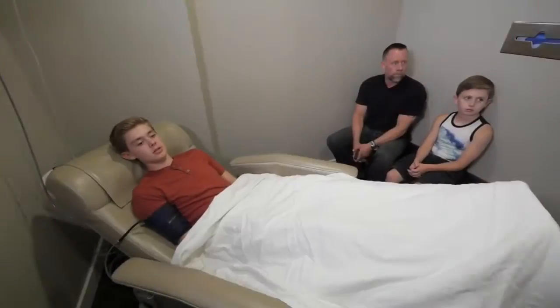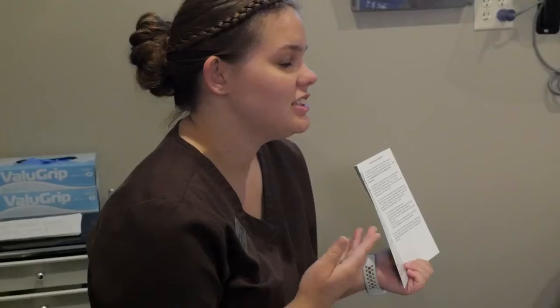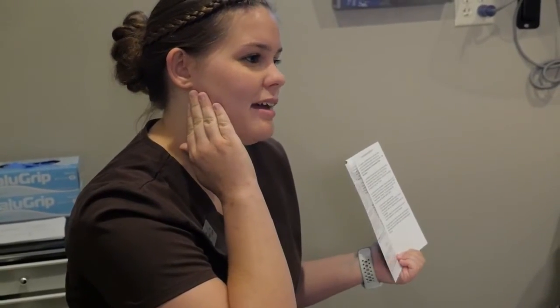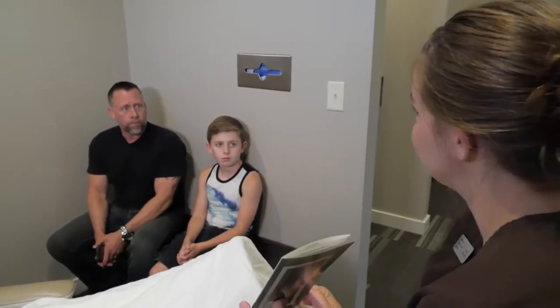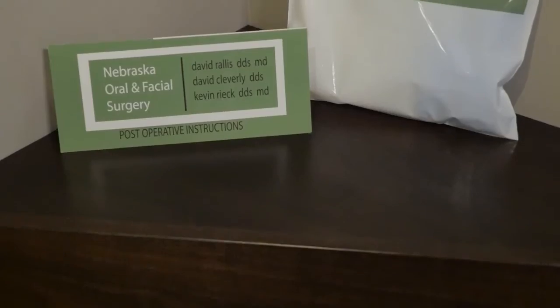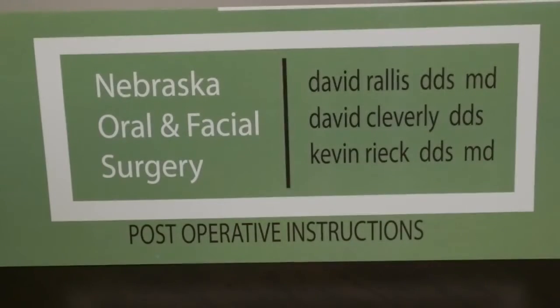Your family or friends will join you, and the nurse will explain your post-operative instructions. Our nurses are very caring and will personally review these important instructions, which ensure you the fastest possible recovery. You will also be sent home with written instructions and a personal phone number for each of our doctors in case you have any urgent needs during your recovery.